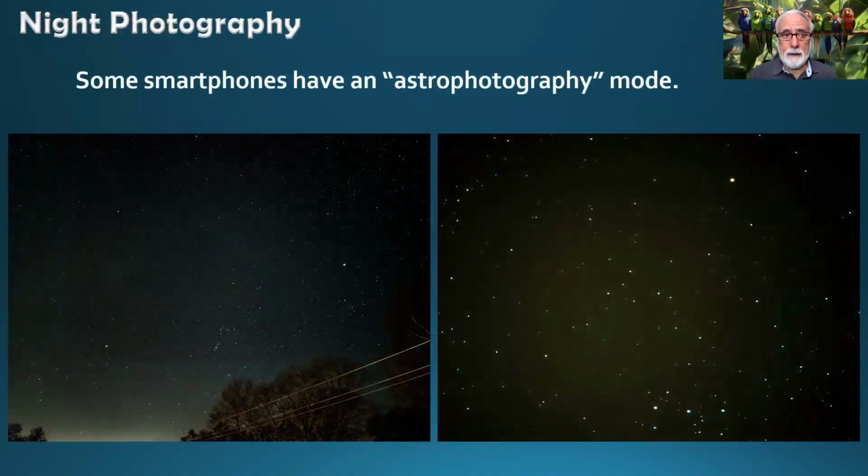Some cameras have astronomy modes now, astrophotography modes. You need a tripod for this. I took these outside my house about 3 or 4 weeks ago. And the image on the left, I think they're both about 2-minute exposures. It actually exposed these for about 2 minutes. So you have to have a tripod. You put it on a tripod, you aim it at the sky, you take the picture and you walk away. And you wait 2 minutes and then it finishes.